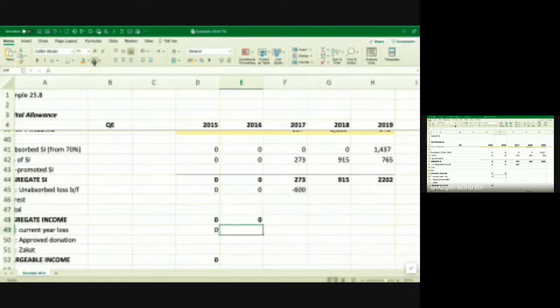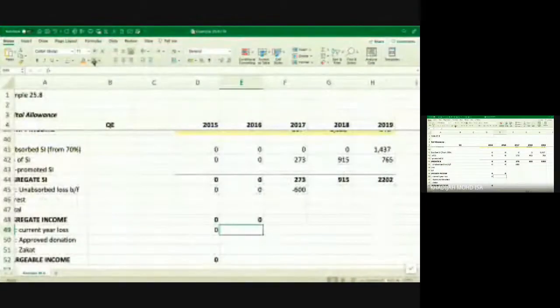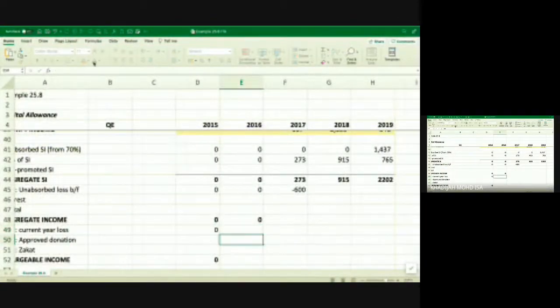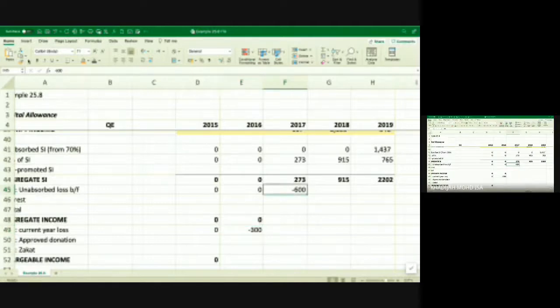Current year loss, initially. In 2016, do you have any losses? Current year loss? Yes. How much? 300. So you should have here minus 300. Right? But minus 300 against zero. So what do you do here? Carry forward. You carry forward, so here there is already 600. So what you do is you minus another 300. If you plus, it becomes this, so you have to minus 300, minus 300 again. So you have a loss of 900 there. Right? So when you carry forward, here it is zero. Okay, so your chargeable income will also be zero.